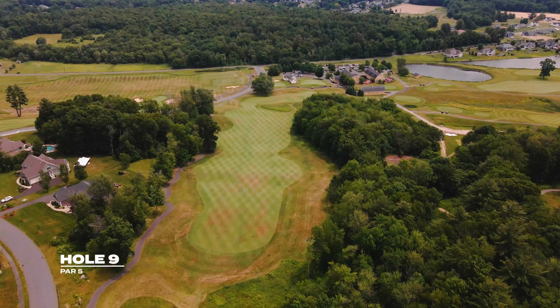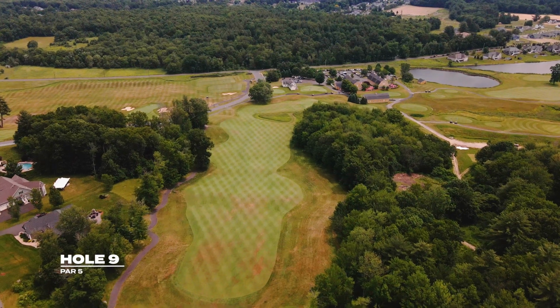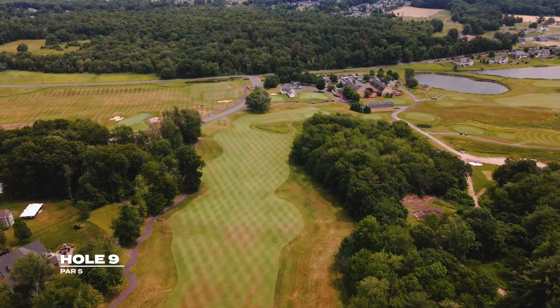It's pretty unique in the sense that it's literally on the side of a small ski slope mountain. I think I heard that there may have actually been some sort of ski hill mountain there at one point. Now it's just taken up by a beautiful golf course and just as beautiful homes wrapped all around the neighborhood.